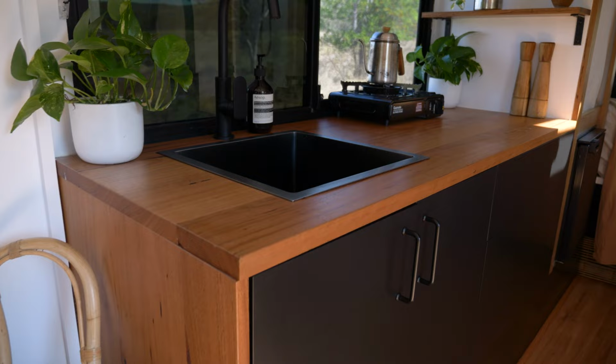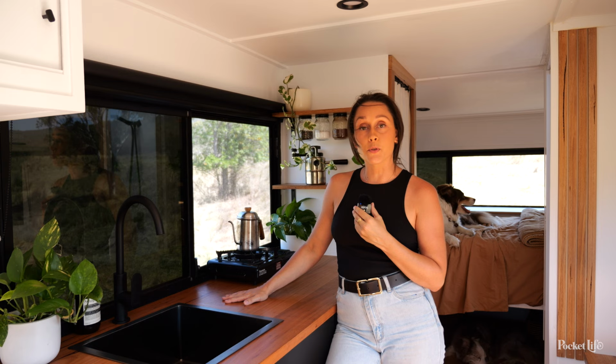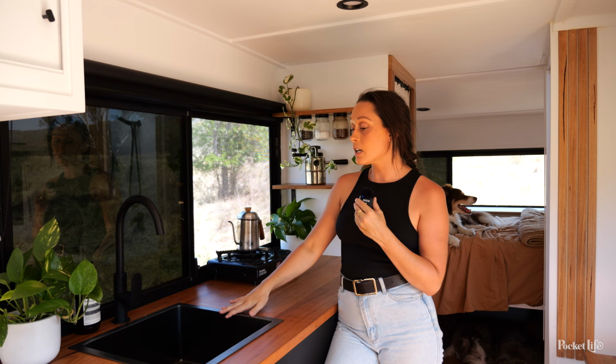So the kitchen is the first thing that catches your eye when you walk in. It's quite a large kitchen for a tiny home, I think. I've never had an issue with storage or space here. I find it very comfortable to cook in and to clean up in as well. I have a pretty large sink. This is about 40 by 40 centimeters in diameter, and it's pretty deep as well.